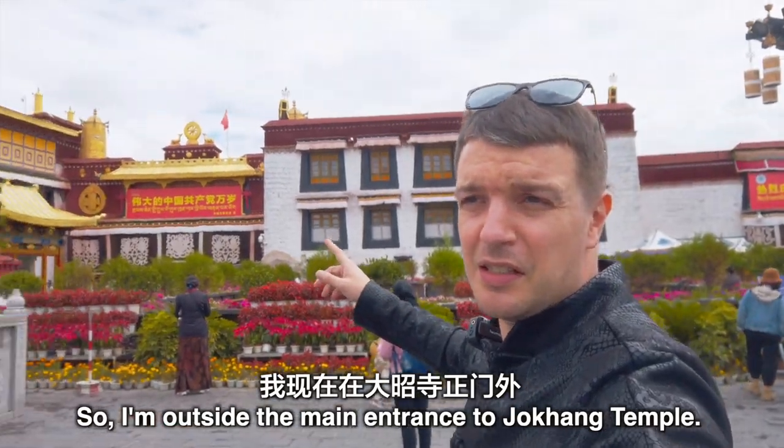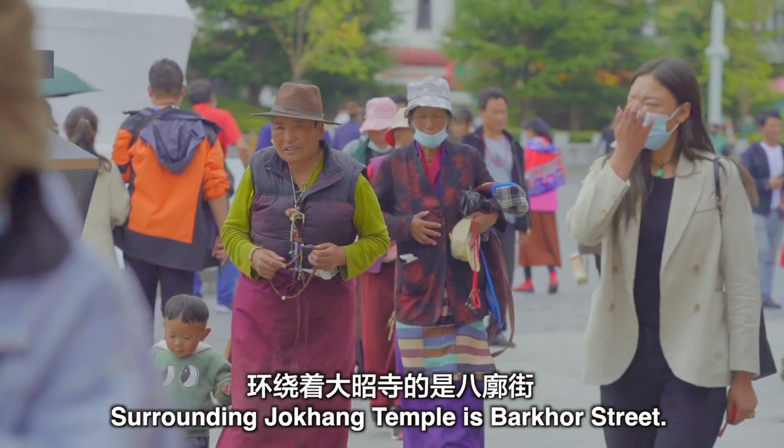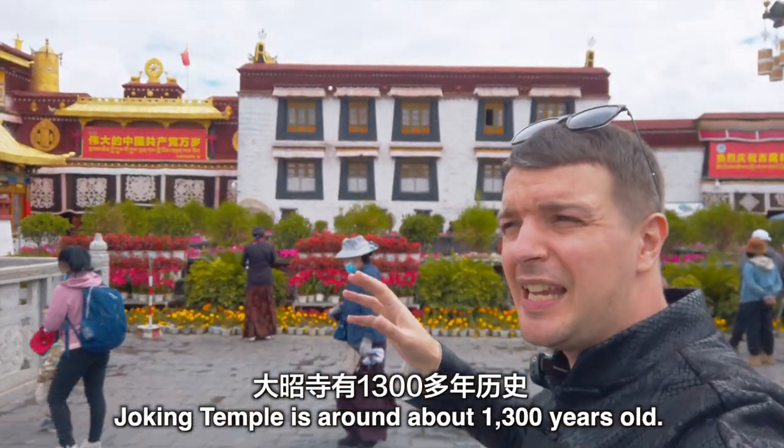Standing outside Da Zhao Si Zheng Men, the main entrance to Da Zhao Si, Jokhang Temple. Surrounding Jokhang Temple is Barkhor Street, and everyone walks around Barkhor Street in a clockwise fashion. Da Zhao Si is around 1300 years old.